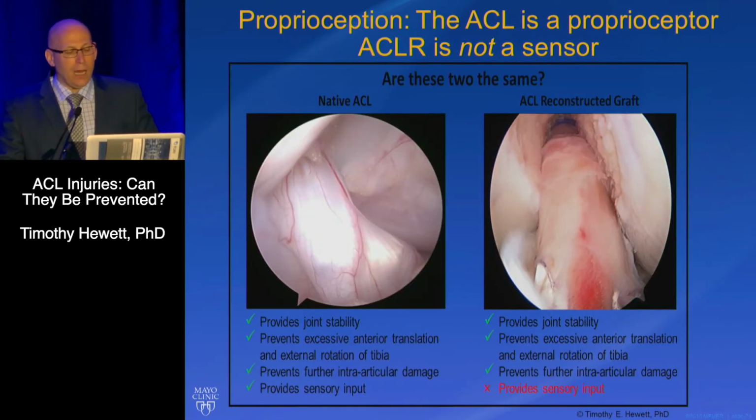So the ACL, if done properly, does resist anterior translation. It does not resist internal rotation very well, so it doesn't, in all 3 dimensions, control the same way as before, but it most definitely does not provide sensory input.